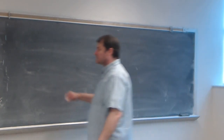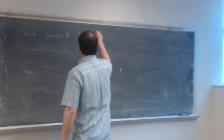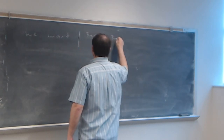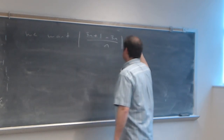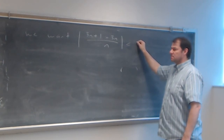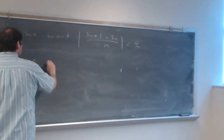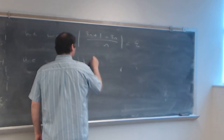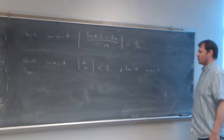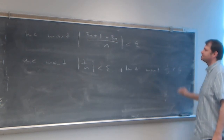Okay, so we want, if I get a common denominator here, I think the common denominator is n. So we want 3n plus 1 over n, and then the 3 is the same thing as 3n over n. So I want this quantity to be less than epsilon. It's okay, everything's okay. So we want here the absolute value of 1 over n to be less than epsilon. That means we want, well, n is a positive number, so 1 divided by a positive number is positive. The absolute value of a positive number is itself, so we want 1 over n to be less than epsilon.